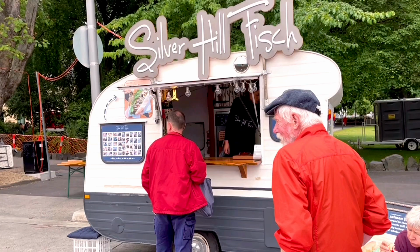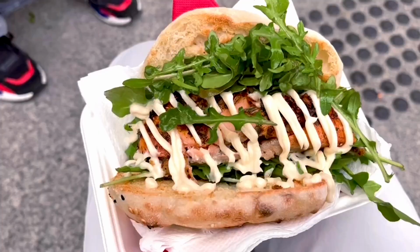This is my favorite salmon. It's just very, very delicious. I highly recommend it if you come to Salamanca Market.